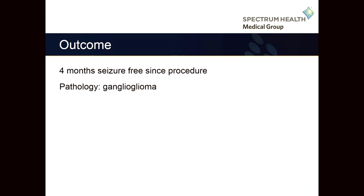So what was her outcome? Again, this is pretty early in her case, but she has been seizure-free for about 4 months. Again, she was having daily seizures prior to this. Her pathology, again, was a fairly benign ganglioglioma, but she will require continued surveillance.